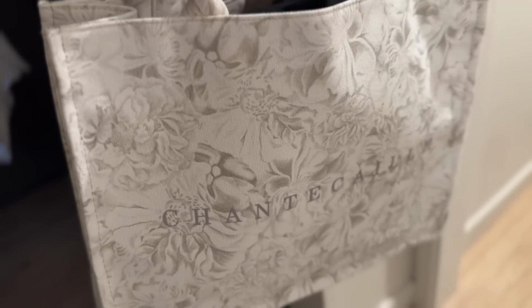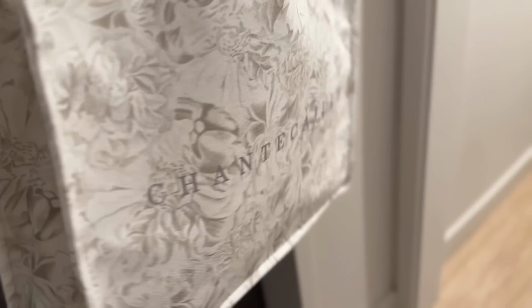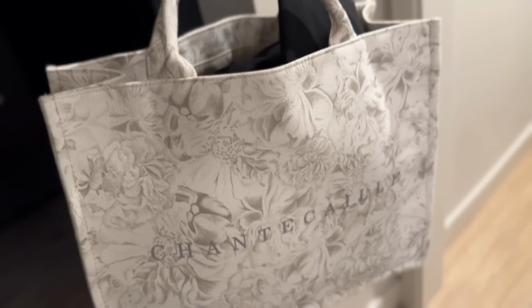Just headed to the spa, and my Chantecaille tote, actually I have a couple of these, came in really handy. So I've got my swimsuit in there and just a couple of other items, but I thought this was a nice little tote to have on a road trip. Thanks, Chantecaille.